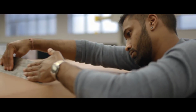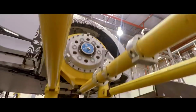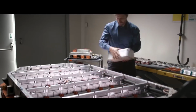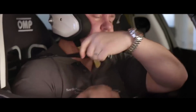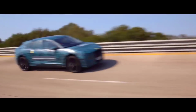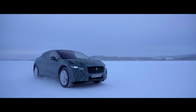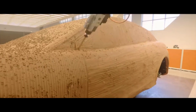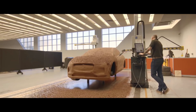Designed from the ground up, the I-Pace is engineered to be tough, with aerodynamic lines and a long-range battery powering an exhilarating drive. This is the story of how this radical new car was made and of how it changes everything.